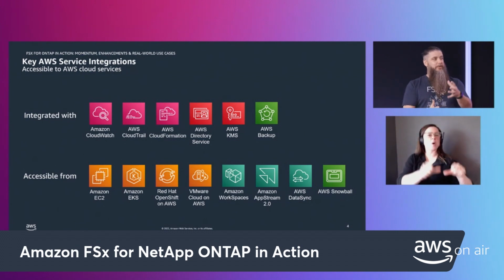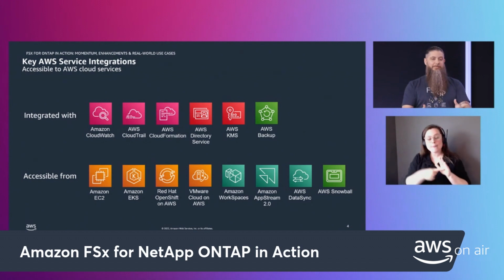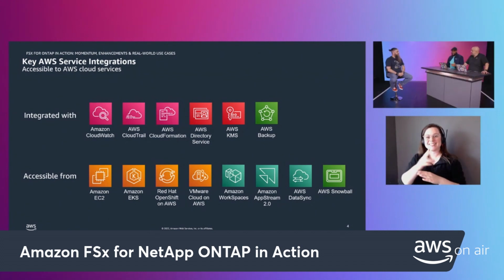I've got some sample CloudFormation templates to spin up your own instance of ONTAP with a couple of button clicks, using CloudFormation. Now, selfishly, I want to talk about this a little bit because I work for the CloudFormation team. But nice. Can you talk a little bit about what that looks like with using CloudFormation?